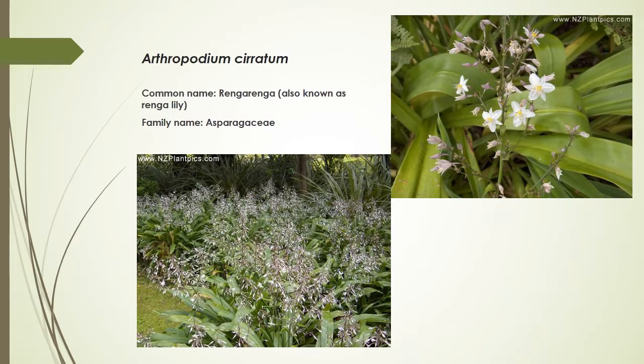Arthropodium serratum is a New Zealand native, also known as ringaringa or ringalily. This evergreen half-woody perennial clumps with the use of short rhizomes. The leaves are grey-green in colour with a lanceolate shape. The margins are entire and they attach with a sheath along stems with very short internodes.